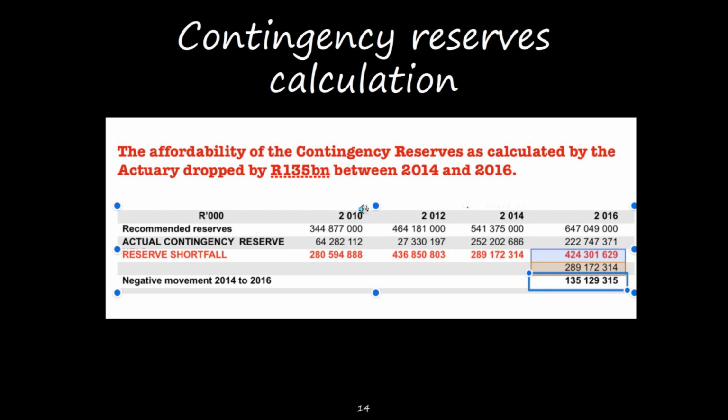But as you can see, for you to keep pace with the growth of the reserves, these contingency reserves also need to increase. So then it's a basic sum to calculate the reserve shortfall between this evaluation and the prior one. And that's how we got to the 135 billion.